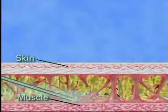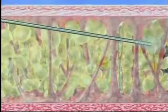The procedure actually involves 3 steps. First, you infiltrate with lidocaine and saline. So you use a probe, you're underneath the skin, you're above the muscle, so you're in the fat tissue. So you infiltrate with the lidocaine, and that provides the anesthesia for the procedure. So it's a local anesthesia.